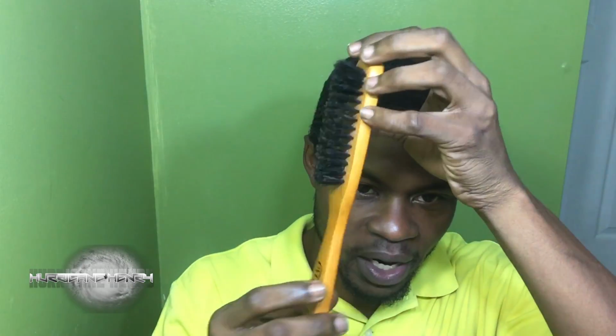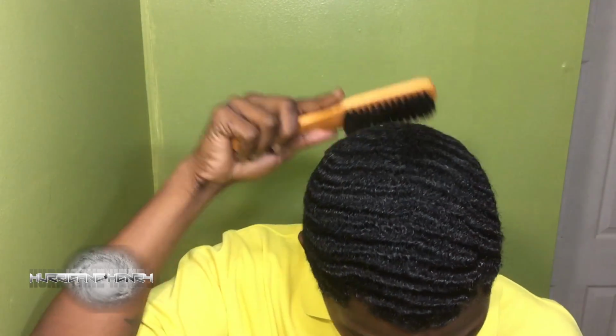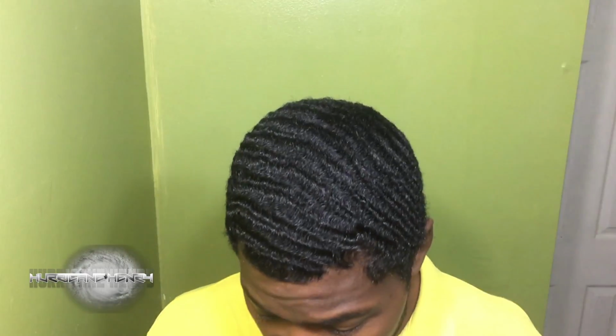And then you also have your style brushes. They're usually 5 to 7 rows. Brushes like this right here, they're long, skinny brushes. They're good for your crown area, working on smaller areas. So those are basically the 4 different types of brushes you will use in waving. You want to make sure all your brushes are boar bristle brushes. You don't want any nylon bristles or the synthetic bristles, because they don't really work good with our type of hair.